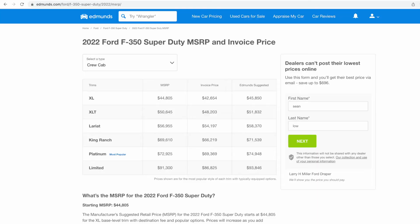All right, next, let's talk about invoice. Invoice is allegedly what the car dealership paid for the vehicle. I say allegedly because I'll talk about holdbacks later in the video, but allegedly this is what the dealer actually paid for the vehicle. Now, you may be asking yourself, how do I figure out what the invoice is for the vehicle I'm trying to buy? What you do is just go into Google and type in invoice for Honda Accord. In my case, I typed in invoice for Ford F350. Typically, the best resource that I found is Edmunds, so edmunds.com.